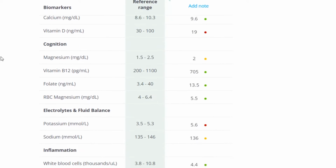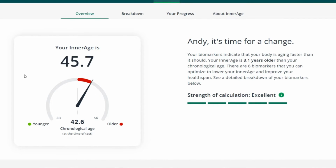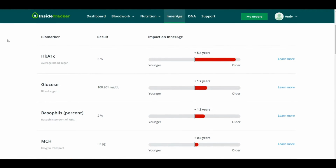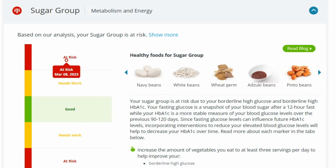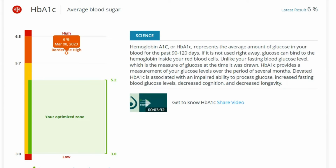And I have to say, I was absolutely shocked when I got the results. My inner age is 3.1 years older than my chronological age. And what surprises me is that I exercise every day and eat a very clean diet, but it all comes down to glucose. My blood glucose levels are really, really high. In fact, InsideTracker said that I was part of the 13% of people who have borderline high glucose. I don't eat any refined sugar. I eat a very clean diet. I eat a lot of natural foods, no processed foods. So what is happening? So I reached out to Michelle Darian over at InsideTracker and I told her about how every time I got blood work done in the past, my blood sugar had always been flagged.